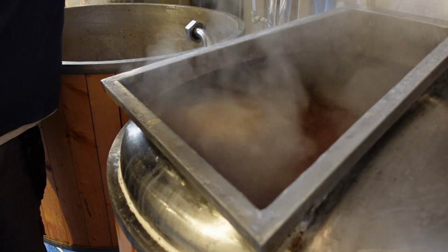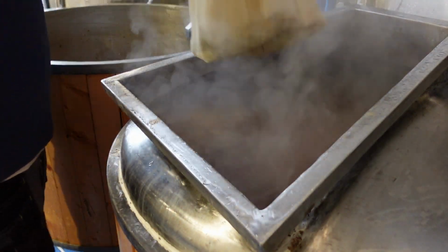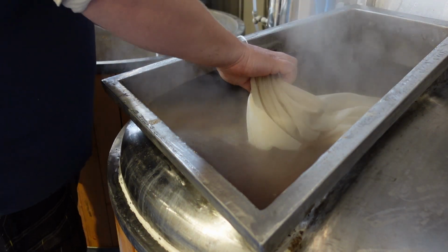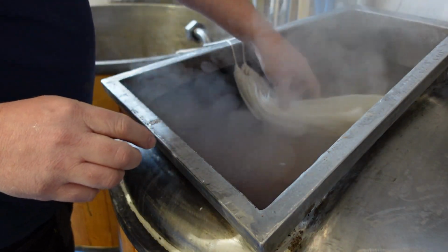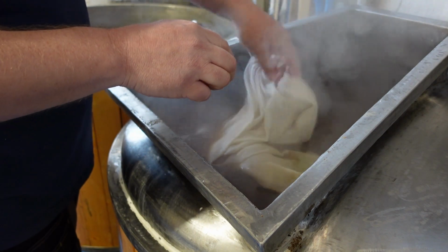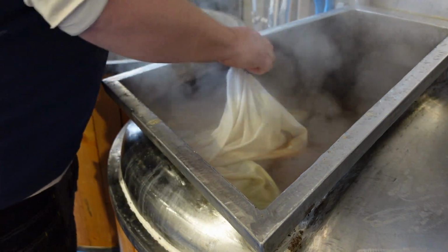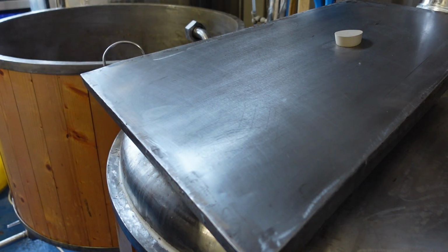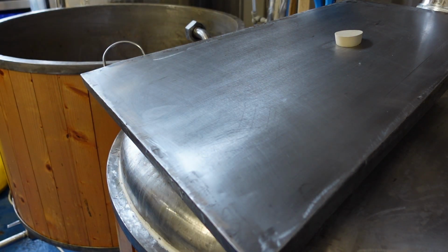That is the 30-minute ping. Hops in. We'll stick it around there. Let them sink a bit. There you go. So that is 125 grams of Citra, 250 grams of Cascade.